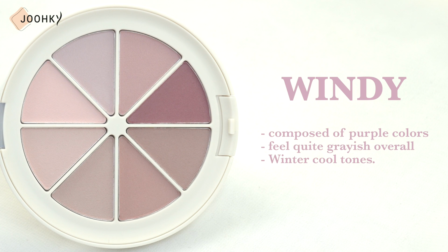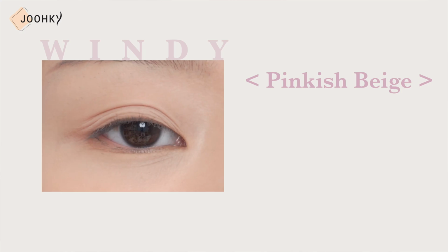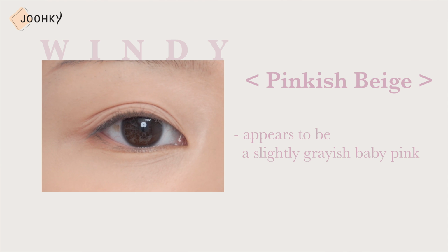Windy. This palette seems to be composed of purple colors that feel quite grayish overall. Since the colors feel very cold, I think also winter cool tones. Pinkish Beige. It appears to be a slightly grayish baby pink.